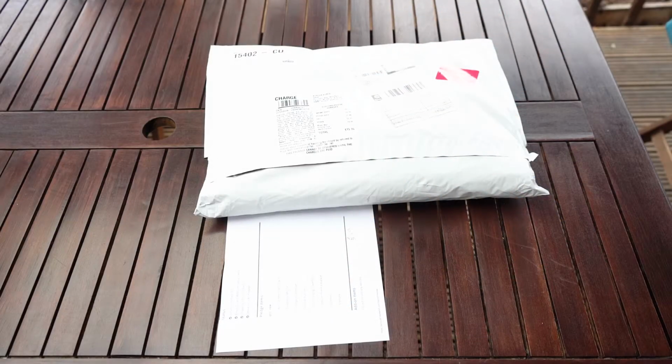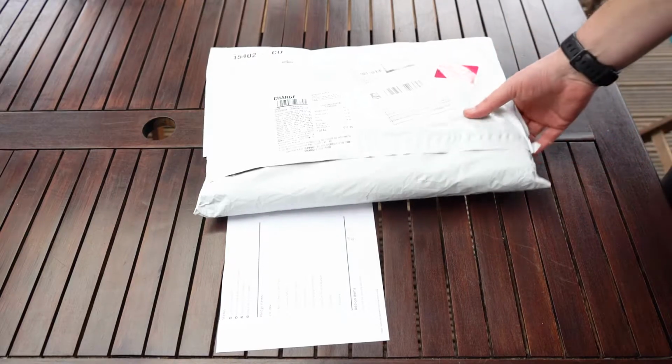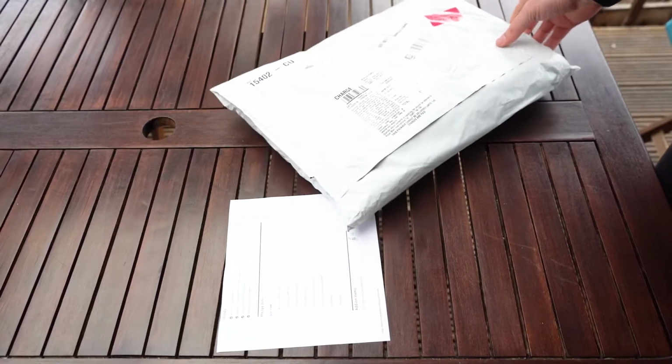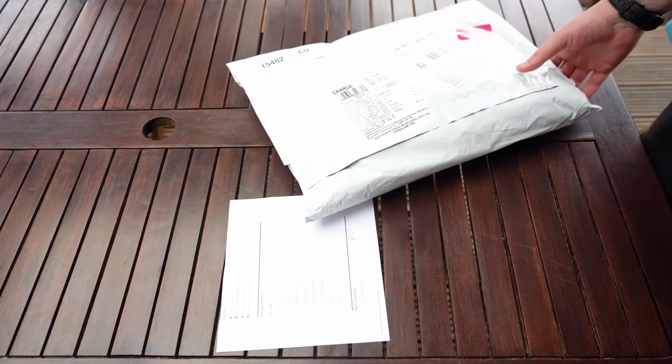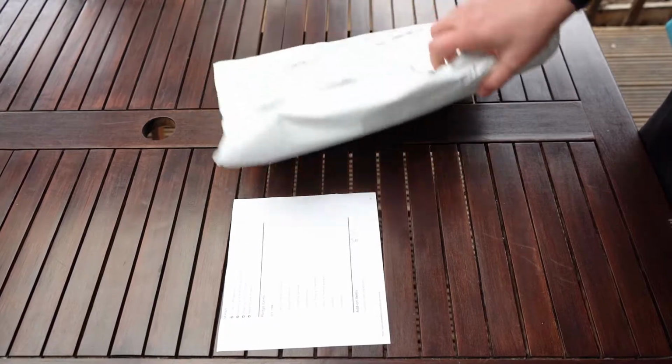The Lungo 80 jacket from Apricoat is here. Now I've been waiting a long time for this, over 3 months since I backed it on Kickstarter, and I have to say that my expectations have been lowering ever since things started changing, and a lot of things have been removed and not much of it added. Now this is how it comes through the post.